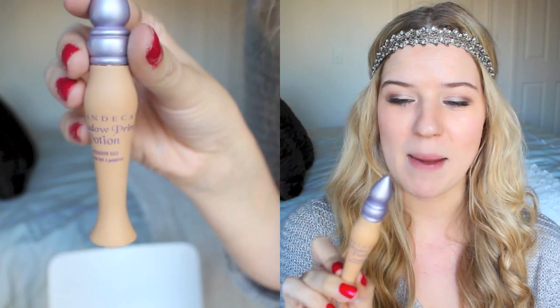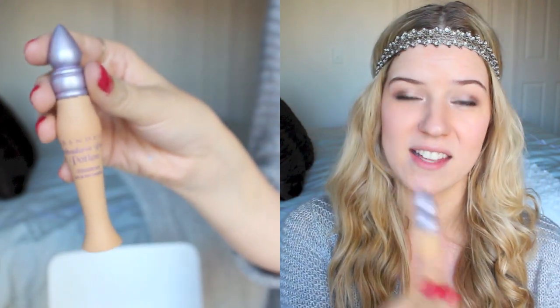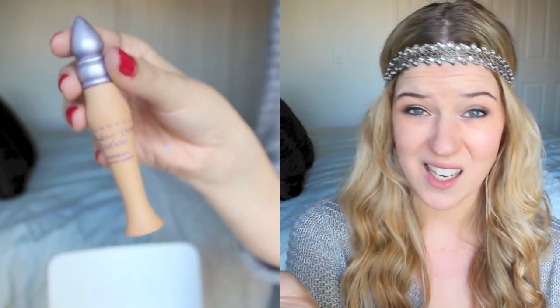So I reached into my makeup stash collection drawery things and I pulled out my Urban Decay Power Potion in Eden. I've been using this every single day. This is the fleshy toned one because I have really uneven eyelids. They're all veiny, like I'm a vampire. You know the people who do vampire tutorials and make your eyelids look all weird? Mine look like that naturally. It's really sad.